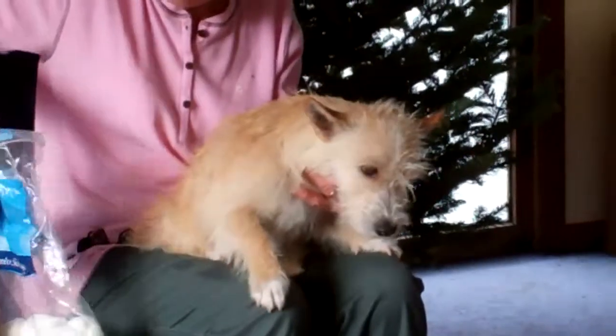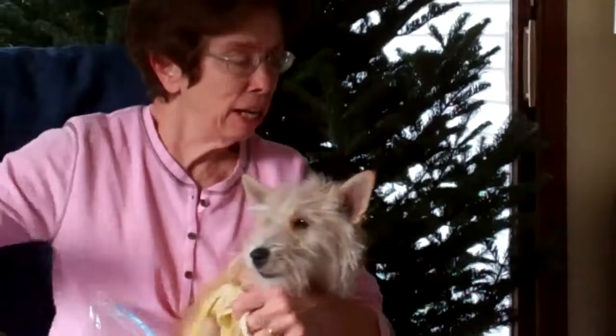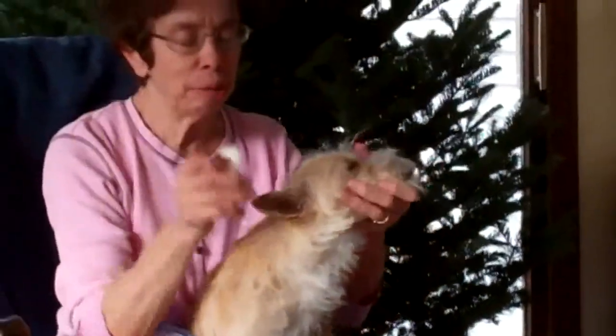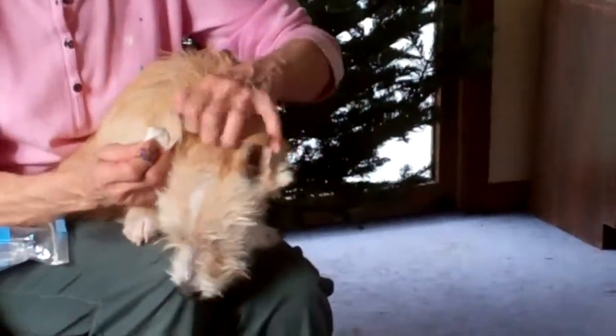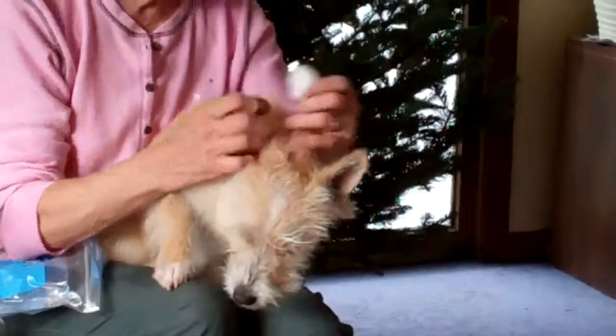Very last thing, and I could do this more easily without this rubber glove. I cut my finger badly the other night, so I didn't want to soak it in his bath water. Just take a cotton ball, just wipe out the inside of his ear. Don't stick anything in it. Don't go down deeply. Just right there. One there.